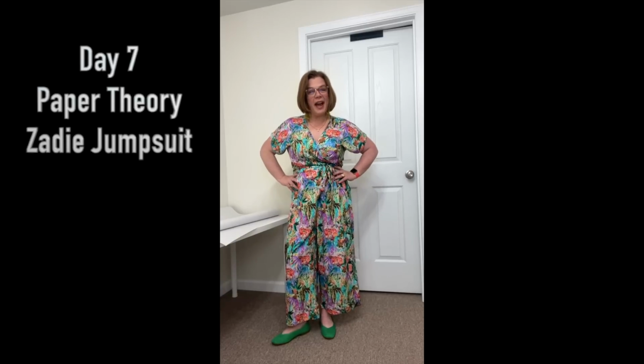Okay, so anyway, going to church today. This is what I'm wearing. It is so comfortable. I will wear this all day long. It's a little chilly out today, but this is very breathable because it's the viscose. So there we have it. This is day 7. This is everything that I wore this week from my spring capsule. Hope you've enjoyed it.